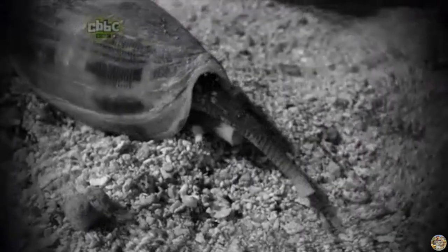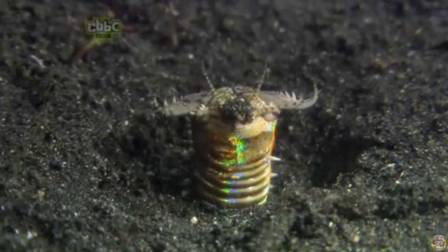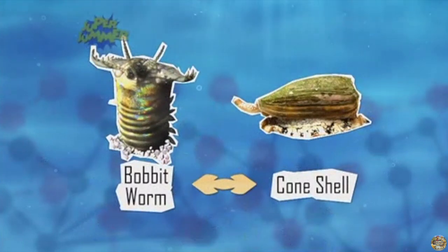Exterminate! Exterminate! He looks like a Dalek. Oh, there's something in that, I reckon. Speed it up, he looks a lot more evil. So, like the bobbit worm, the cone shell looks innocent but is a deadly killer. Both of them use a ferociously fast speed of attack to kill their prey.